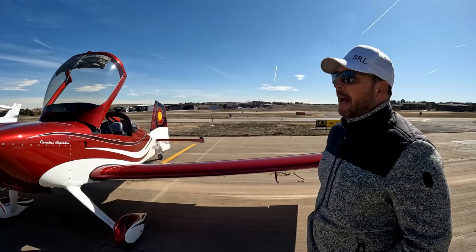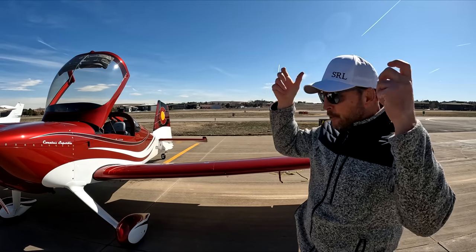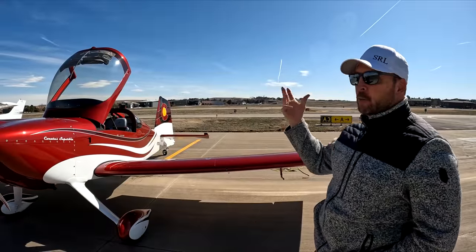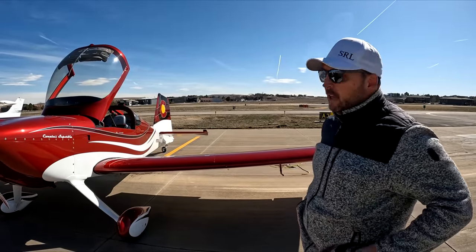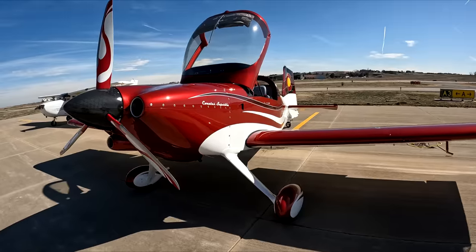In fact, every builder I've ever seen who's got photographs lifts up that first part that they've finished, whether it's the rudder or the horizontal stab or the vertical stab. There's so much pride in that you completed something that ultimately is in the air, and he loves to talk about that. Now, your power plant, obviously you got a lot of carbon fiber aesthetics.